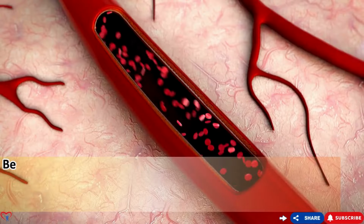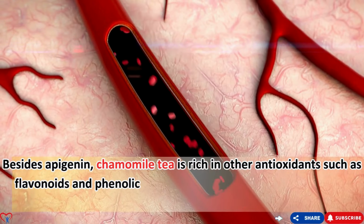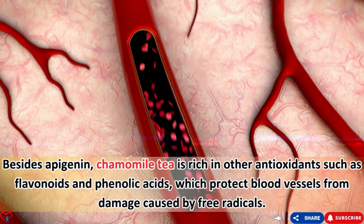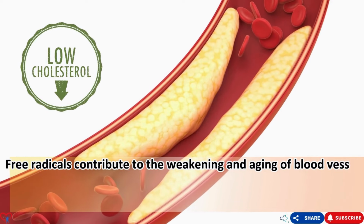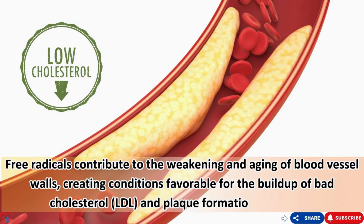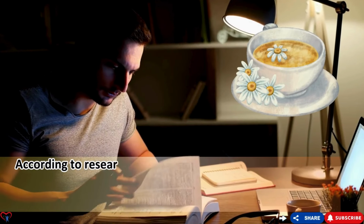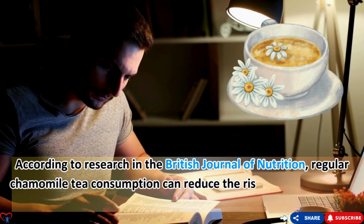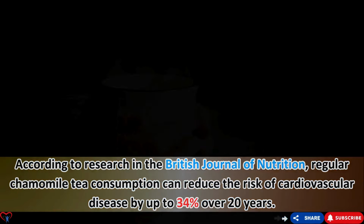heart health. Besides apigenin, chamomile tea is rich in other antioxidants such as flavonoids and phenolic acids, which protect blood vessels from damage caused by free radicals. Free radicals contribute to the weakening and aging of blood vessel walls, creating conditions favorable for the buildup of bad cholesterol, LDL, and plaque formation in arteries. According to research in the British Journal of Nutrition, regular chamomile tea consumption can reduce the risk of cardiovascular disease by up to 34% over 20 years.